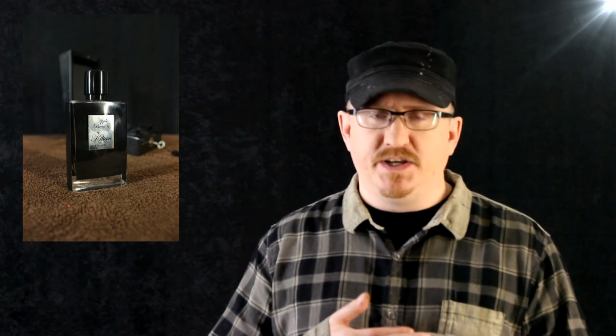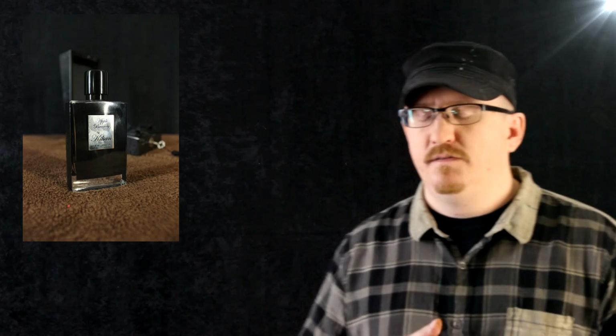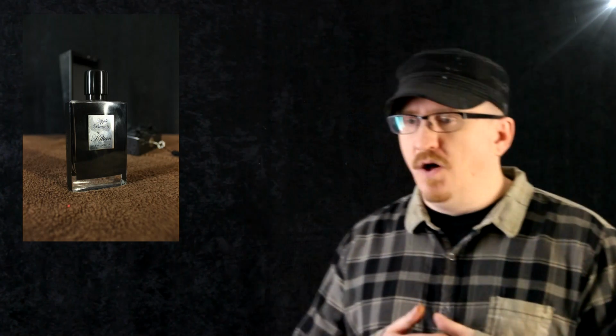But for my overall final thoughts on this fragrance, there are some things that I have to give high praise to Kilian for. The presentation, best in the game. The creativity, originality behind this scent, awesome. Flippin' love it. The only thing, man, is the performance. The performance knocks it down for me. Is it something that I would purchase again? Probably not because of that.